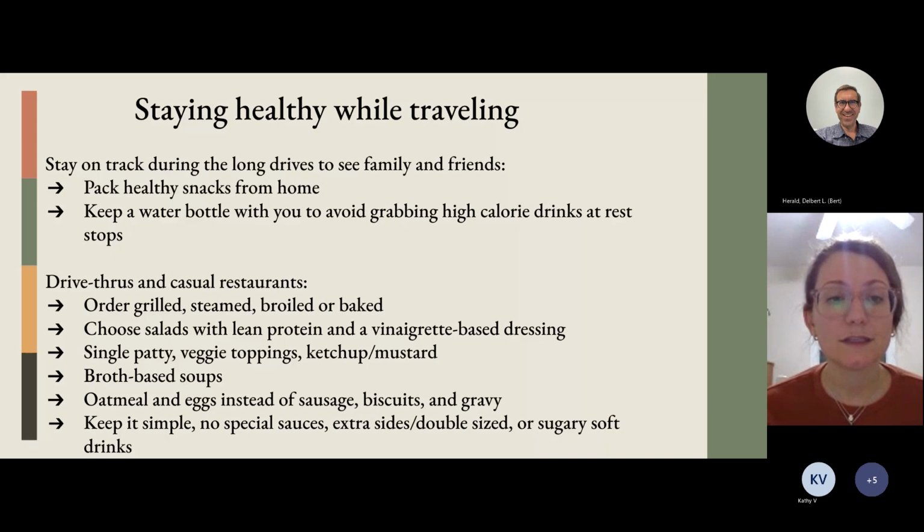So there definitely can be some ways: packing healthy snacks from home, choosing high fiber, high protein items, having some vegetables on hand or some nuts, things to keep you healthy as you're driving. And then keeping a water bottle with you. I think it's always important to hydrate during that time. And it kind of avoids grabbing those higher calorie drinks at the rest stops.